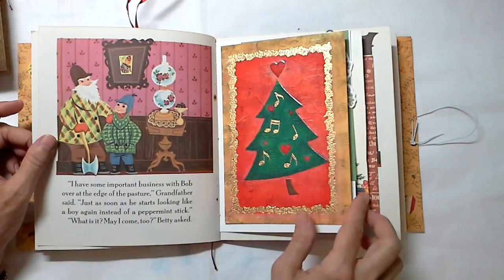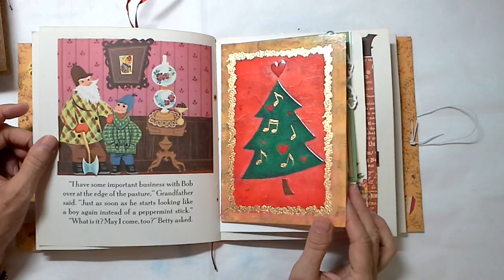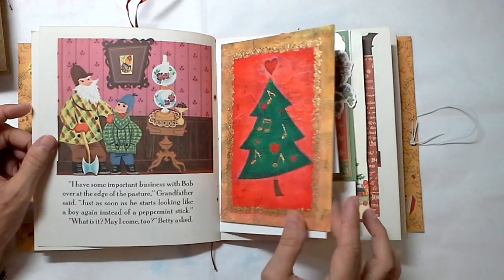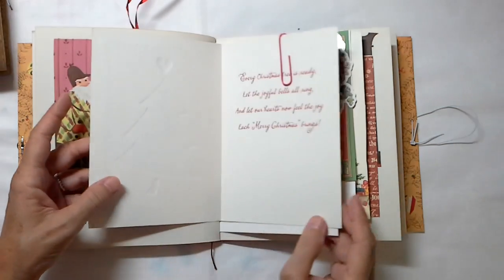Okay, so Grandpa says he has important business with Bob over at the edge of the pasture, Grandfather said. What is it? Can I come too? said Betty. But Grandma has other things in mind for Betty.